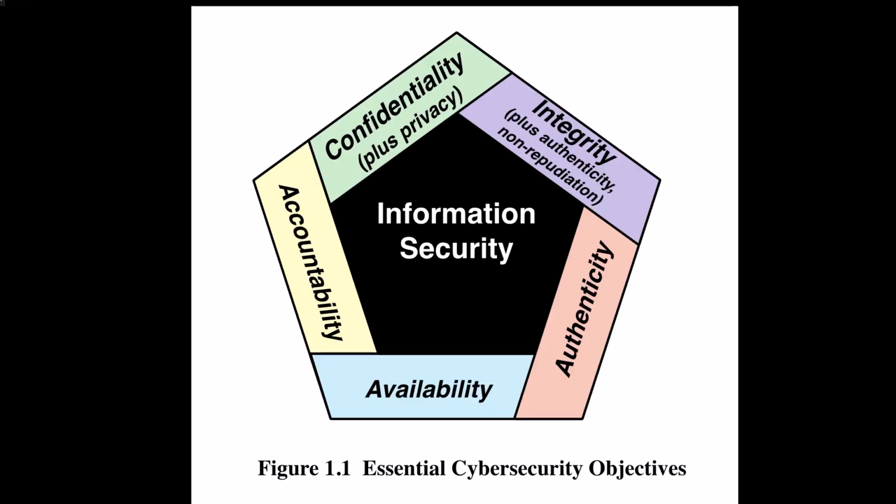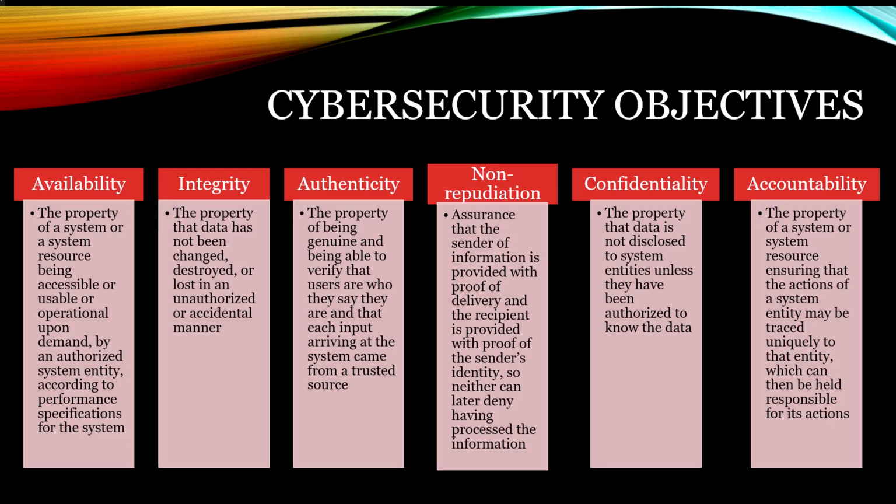Here we have our 5 major pillars of information security: confidentiality, integrity, availability. Those are the big 3 that build our CIA. We also have authenticity and accountability. Those are 2 new ones, along with things like non-repudiation. Non-repudiation is built through authenticity and accountability. So even though it's not listed, it is definitely still here.